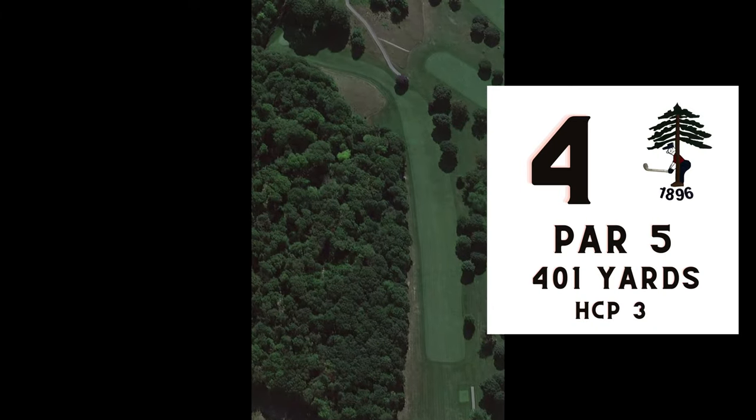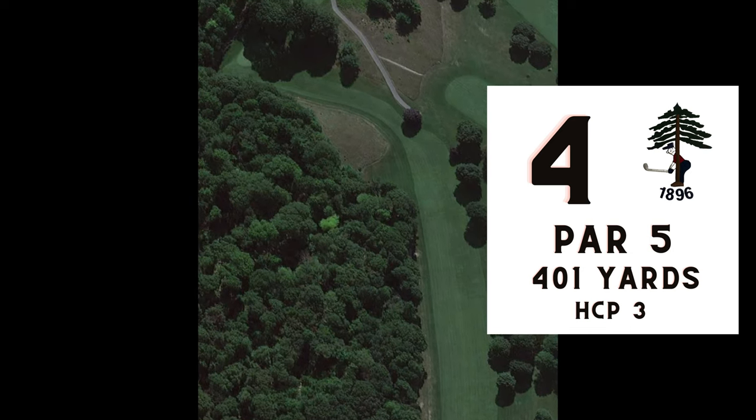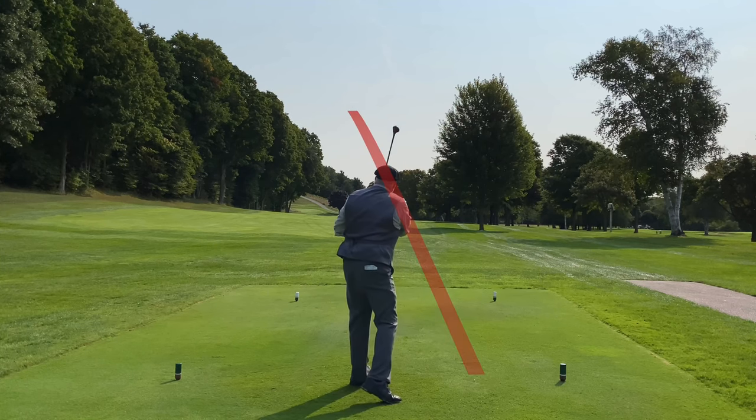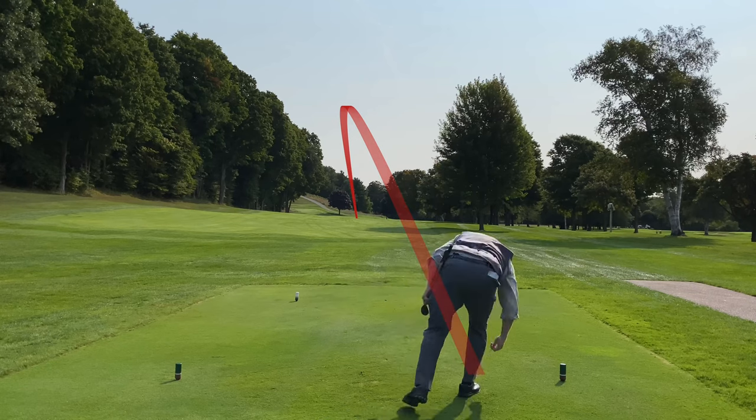All right, number four is the first par five. It's a short one, 401 yards, but you see it's got a fish hook approach that makes it tricky. Well, that's a beauty. Nice, easy swing. That's how to do it, folks.